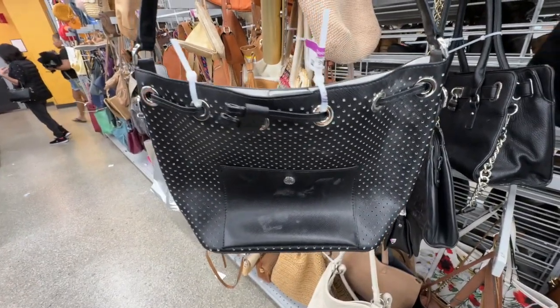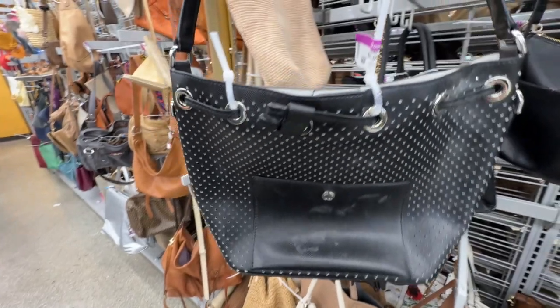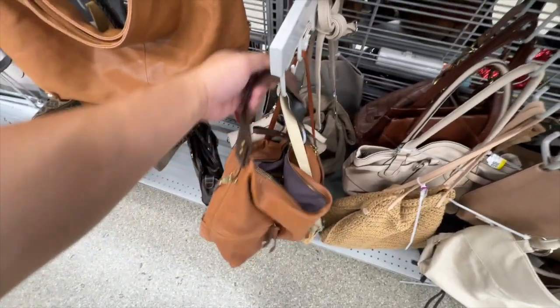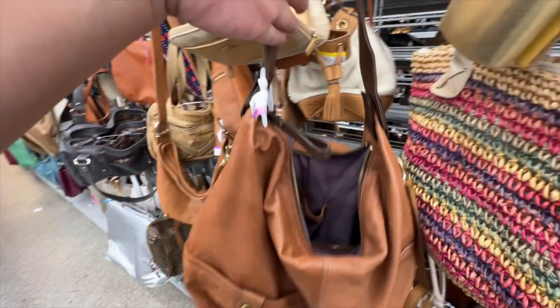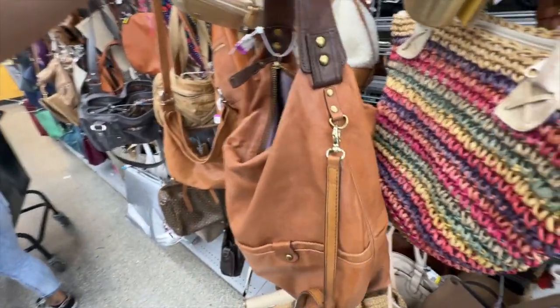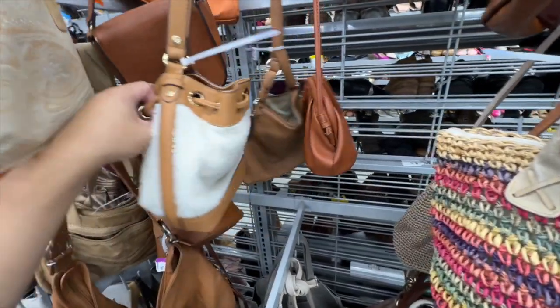Okay, I just found a Michael Kors. This one's $6.99. Nice. Okay, this one's like a Cuba bag, and this one's also only $6.99. This is pretty nice. I think I might get this too. Look at me finding all these bags.